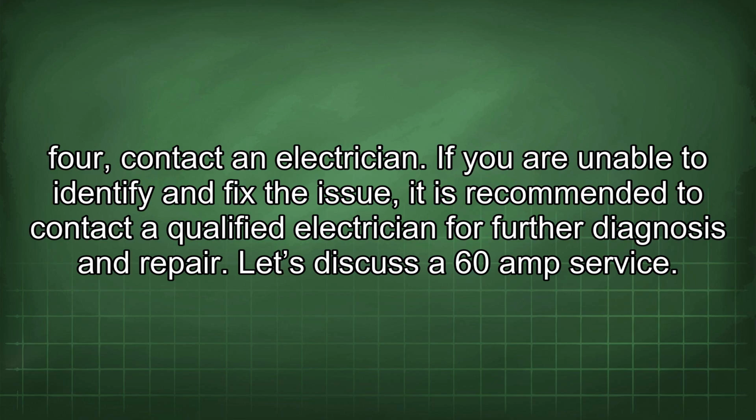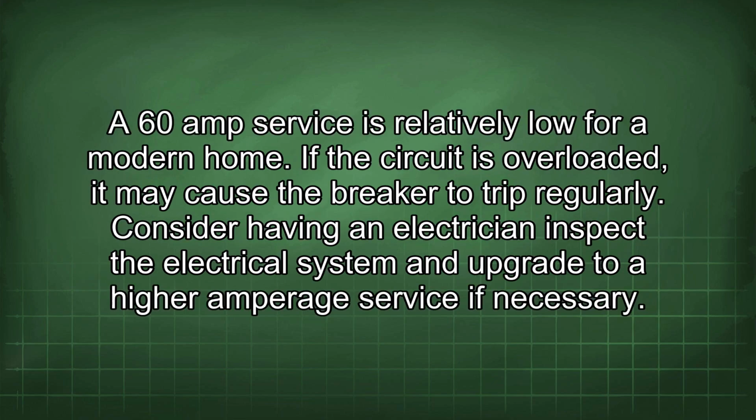Let's discuss a 60 amp service. A 60 amp service is relatively low for a modern home. If the circuit is overloaded, it may cause the breaker to trip regularly. Consider having an electrician inspect the electrical system and upgrade to a higher amperage service if necessary.